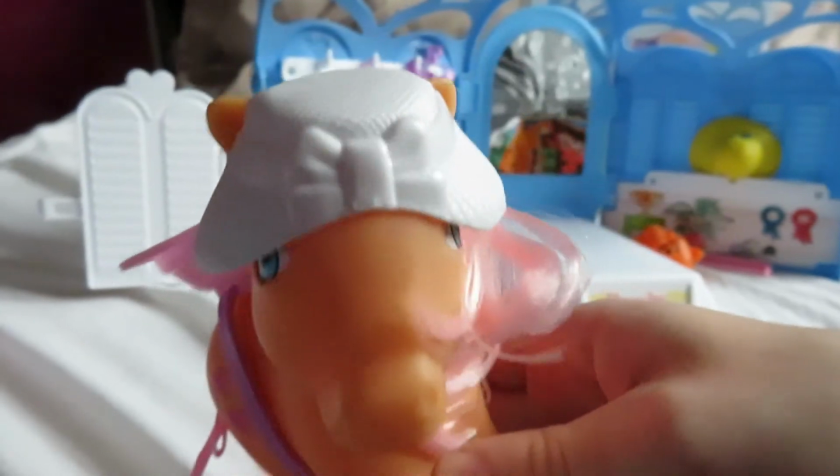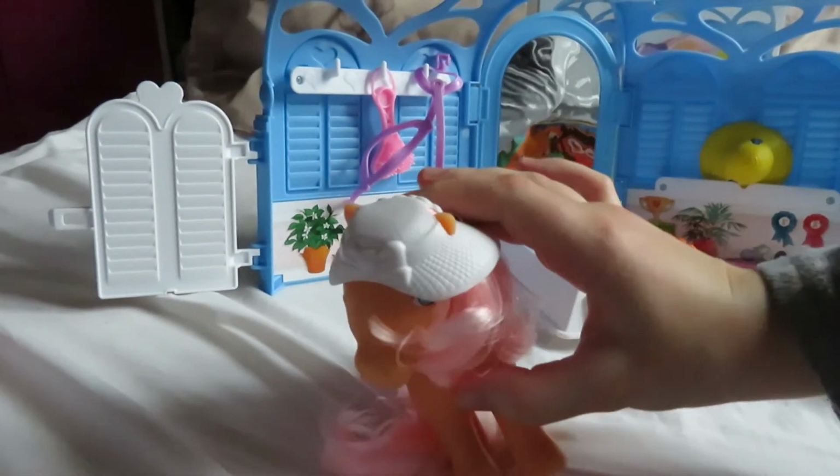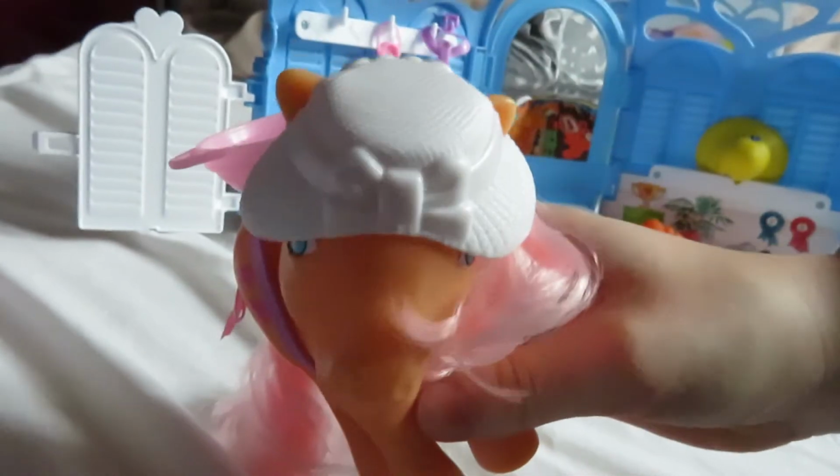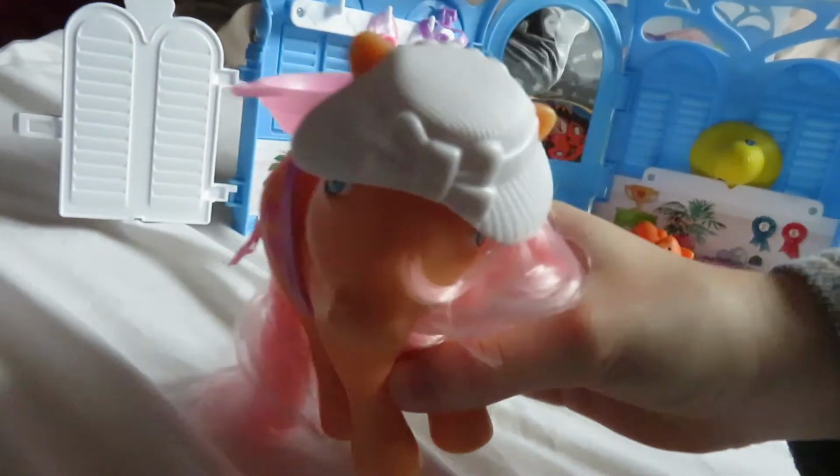I mean, the only issue I have with it is that it covers her eyes, and I don't know if that's my fault because of the way I put it on. But then again, the ear holes are there, so... Yeah, it kind of covers her eyes. I feel like her peripheral vision isn't going to be very good when she has this hat on. But still, very, very cute little accessory.